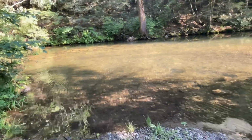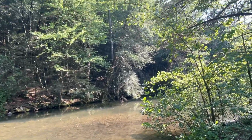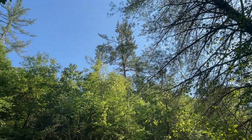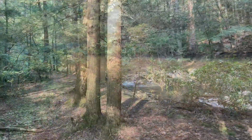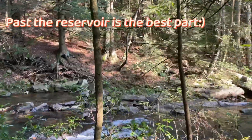Looks like a little boat launch here. The tree over there, it's gonna go in the water soon. But these things are tall. Oh, this is so gorgeous back through here. Oh my gosh.